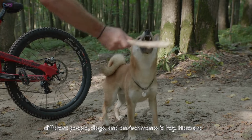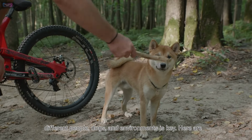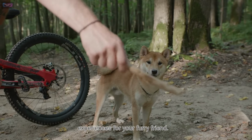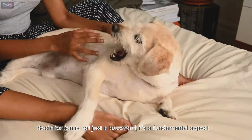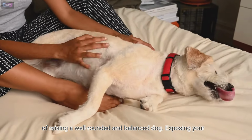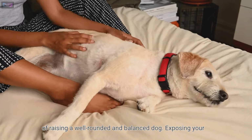Exposure to different people, dogs, and environments is key. Here are some practical tips to ensure positive socialization experiences for your furry friend. Socialization is not just a buzzword. It's a fundamental aspect of raising a well-rounded and balanced dog.